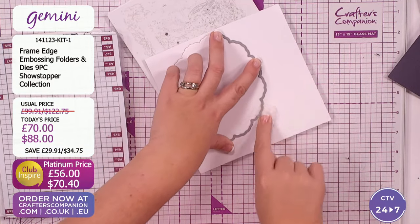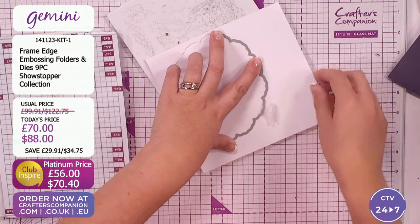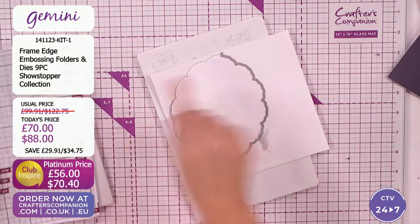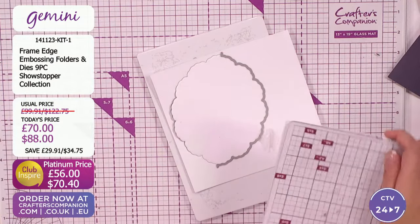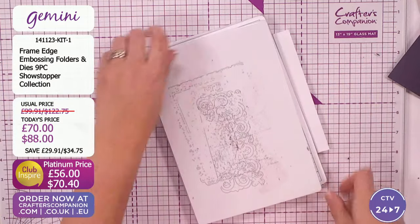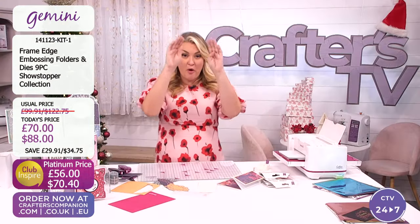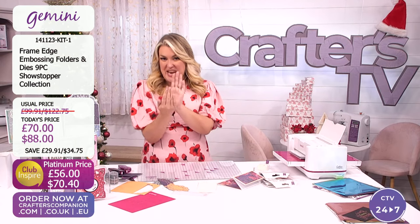So if you want the true 6x6, I think it's nice to be able to do that, right? Yes. So look at this. I've just turned the die round. I'm taking the other side there, Craig. I'm going to send that through. So now I've been able to cut the perfect outer shape to be the nice mat and layer.